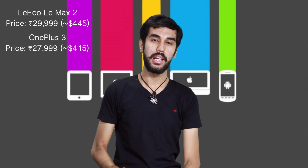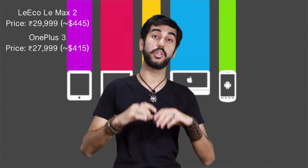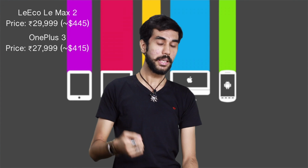If you want stock Android, if you want slimmer design, if you want a 3.5mm jack, then it makes all the more sense to go for a phone that costs you 2,000 rupees lesser than this one. Go for OnePlus 3. However, if you want free movies and TV shows, if you want a QHD screen to watch them, and if you want a remote control, then it makes sense to go for LeEco Le Max2.